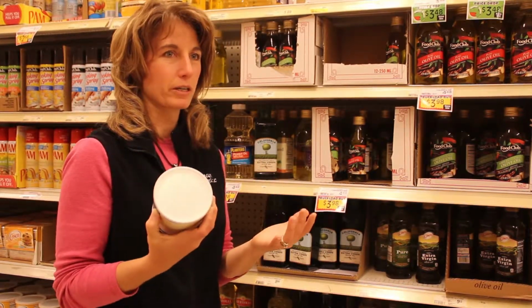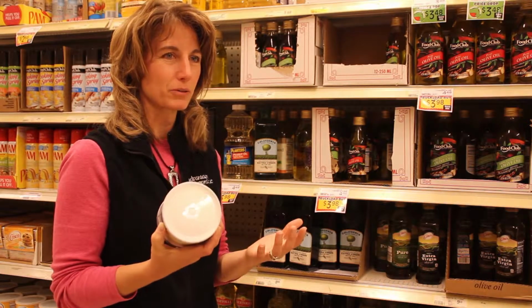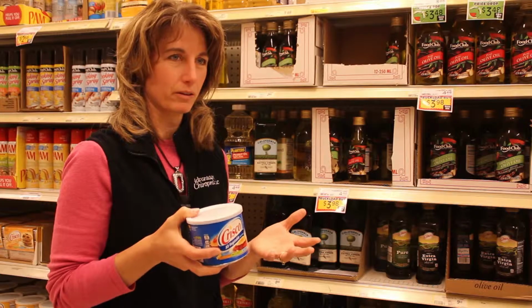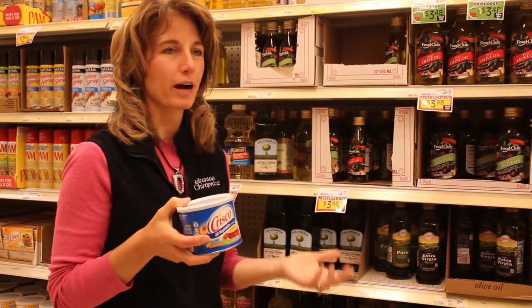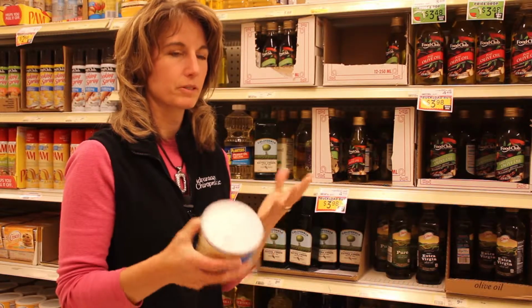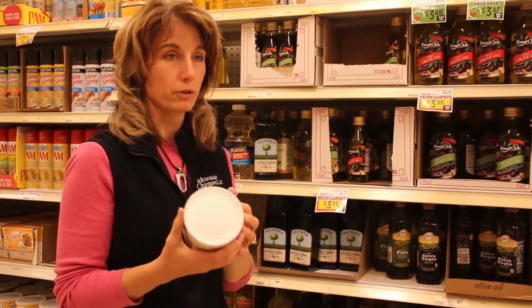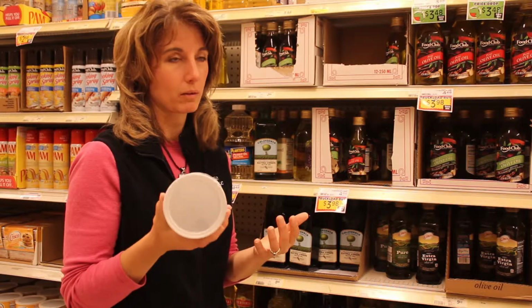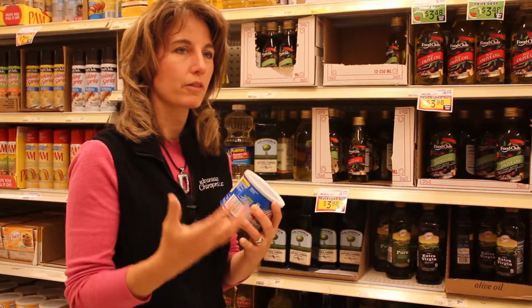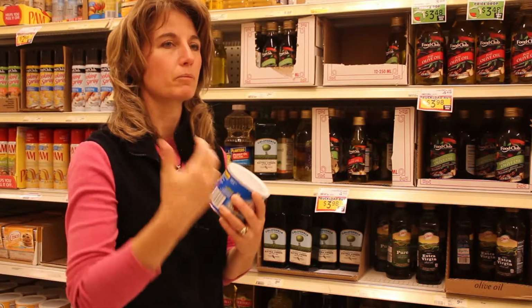We know that partially hydrogenated oils are bad for you, so why would you pick up a can of it and then bake with it or fry in it? There are all these buzzwords in here. Citric acid is just a preservative, and that's really not going to hurt you in the small amounts that it's in here. But some of the other ones have BHT, which is another preservative, so you're filling up on more preservatives.